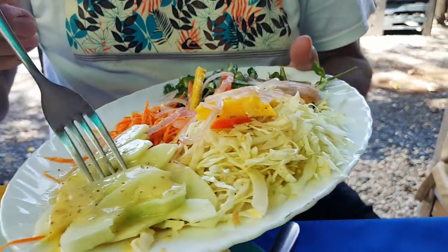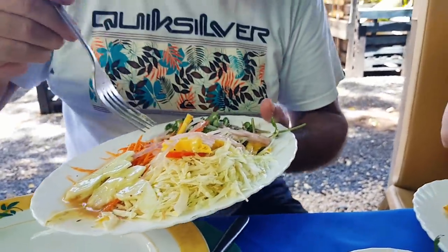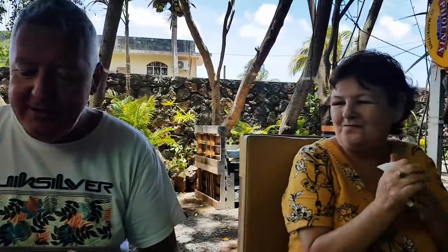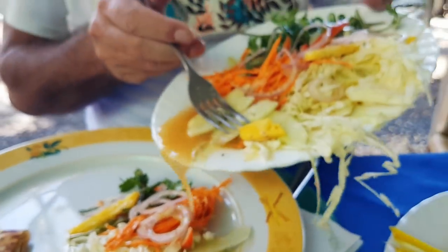Lovely. Really lovely. Great looking salad. It is. Really nice. As Jan would say, great looking salad. You might have noticed she's Scottish, so I get to try my Scottish accent badly. No, you don't. No, I don't. Good looking salad. Sauce looks nice. Nice. Good salad. Great vinaigrette on it.